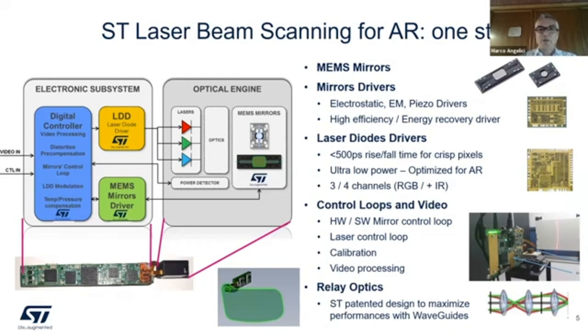And as you can see on the right side of this slide, I'm focusing on all the components required for laser beam scanning. MEMS mirrors I already discussed, but it's not just MEMS mirrors. We develop and produce mirror drivers for all the technologies I was mentioning, the electrostatic, electromagnetic, and piezo actuation technologies, focusing on performance and power consumption. For the energy recovery driver, we have several patents and tangible results on how to move mirrors with a high field of view at very low power.